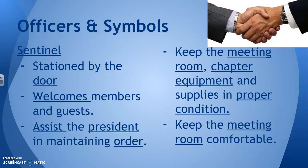And yes, this literally means that if you're too cold, you go to the Sentinel and you say, "It's cold in here, can you please turn the heat up?"